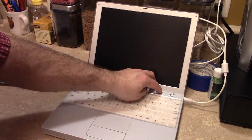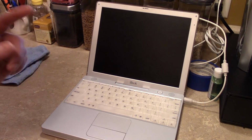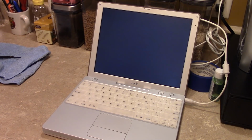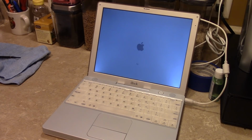So let's turn this on. There it goes. This one hasn't been turned on in a long time. I don't recall the last time I powered it up. But what I'm going to do when I'm done filming, I'm going to be charging all of these to kind of get that battery exercised. But this is one of my favorite iBooks, the absolute favorite being the first generation clamshell iBooks, because they are so unique.